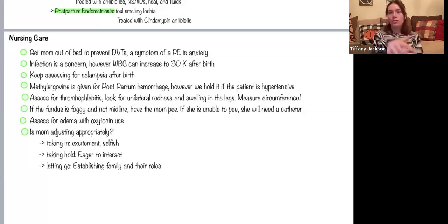Okay, methylergonovine. This is again good for postpartum hemorrhage, but if mom has hypertension, we need to hold it. Okay, always look at mom's fundus. If it's not midline, have her pee. And then really, is mom adjusting appropriately?